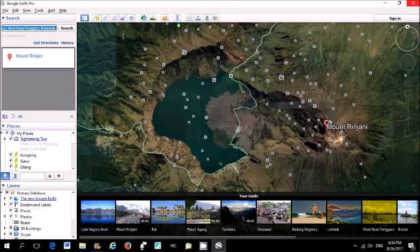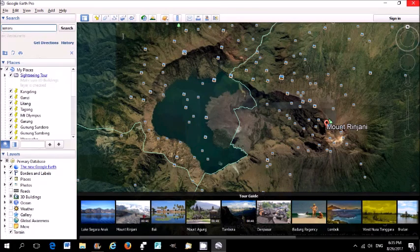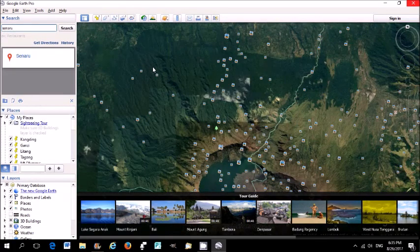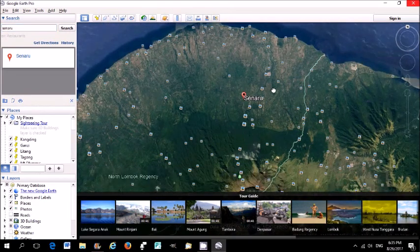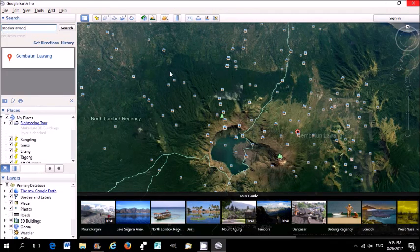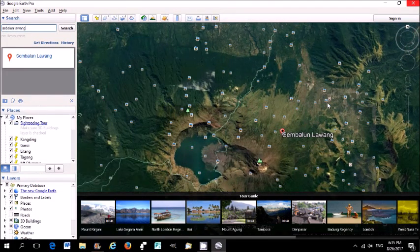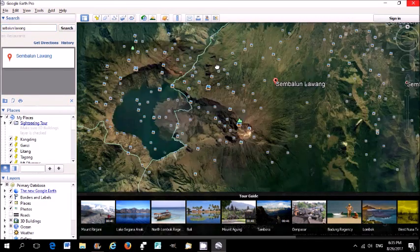One is from the village of Senaru, which is located almost due north of the caldera. There you can see it near the coast. And the other approach is from the village of Sembalun Lawang, which is located roughly northeast of the caldera. There you can see Sembalun Lawang, almost to the northeast. So those are the two main routes up the mountain.